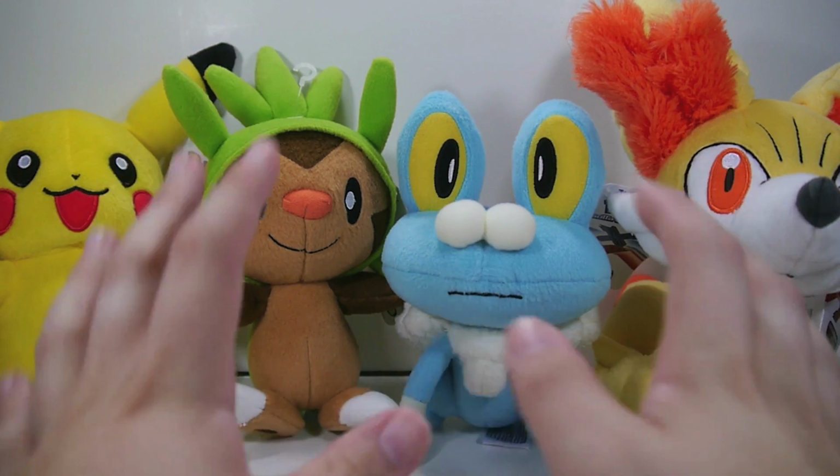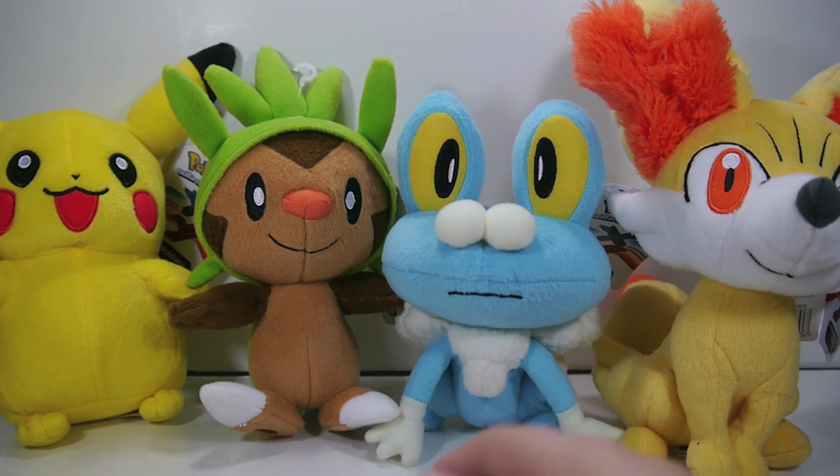So really cool, definitely worth the $11.99, and I'm really excited to see what other toys Tomy brings over for the X and Y series, and what more plushes we get in the future. I'll definitely be picking them up.